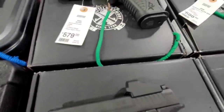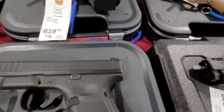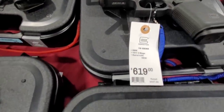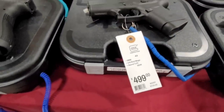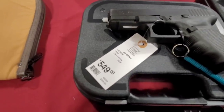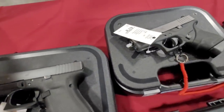Not bad. I'm gonna opt it. $22. That's still a little high, but it's not bad. There we go. Now we're starting to come down. For $23, that's not a bad price right there. It's definitely coming down.